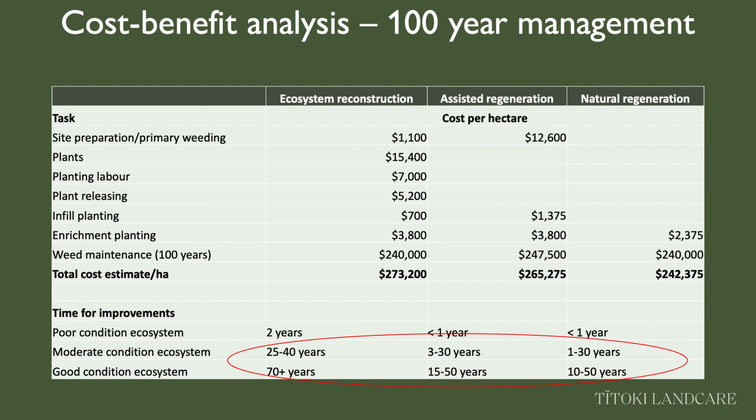The real advantage of assisted regeneration and natural regeneration really comes when we're thinking about the timeframes for ecological improvements. At a reconstruction site, you might plant 4,000 native plants, but they're all little plants, and the ecological condition of that site is still relatively poor for a couple of decades because it's just young vegetation. It's not really providing that much in the way of habitat. On the other hand, regen sites will often have some established vegetation already that you're working with. So that time frame can often, not always, be drawn down to a couple of years when you've finally got an ecosystem that's providing some decent value.